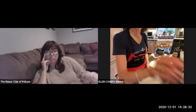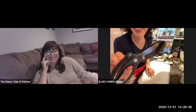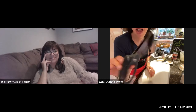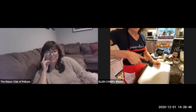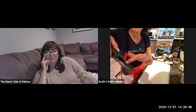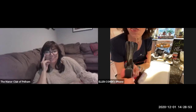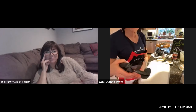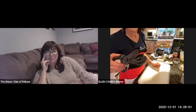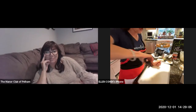And here is my husband's very favorite item. This is my salad chopper. Everyone loves a salad chopper. So you make your salad in the bowl and you just chop away. These double blades keep the lettuce from browning and bruising. I'm going to see if I can turn it so you can see it. You can cut up things that are hard like carrots or celery or radishes, and also lettuce, tomatoes, peppers, onions, and it just chops everything up.